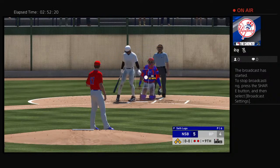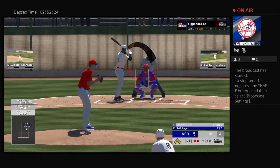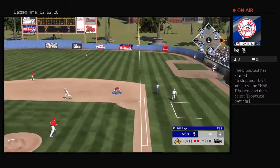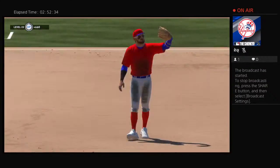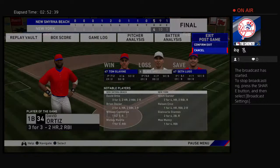No balls and 1 strike. He's got the potential tying run at third, the winning run at second base. Hit to first. And he'll step on first for the out, and the ball game is over. Yeah, and it's anybody's guess what will happen when 2 teams clash in Diamond Dynasty. So we get a 1-run contest here.